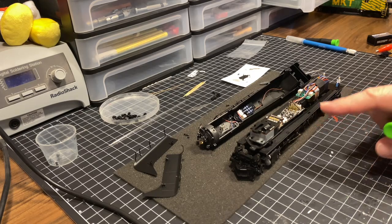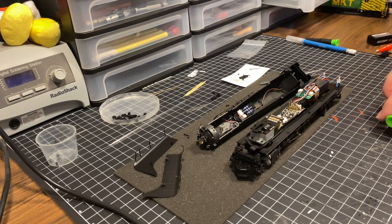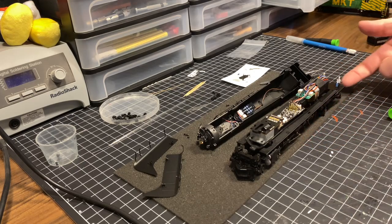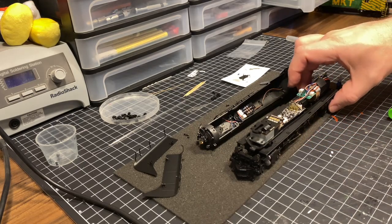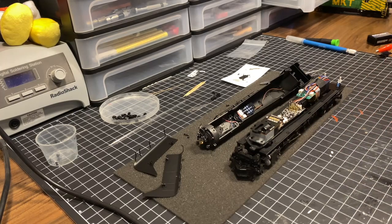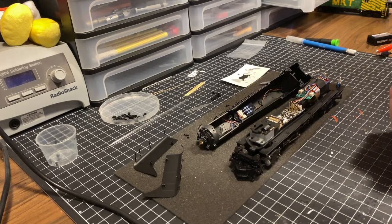And then that way the 8 wires running back don't have to be the decoder, because we have more lights up here than we have wires back and forth between the locomotive and tender. So this will actually be really good. It'll be nice and easy, and should be a good conversion.